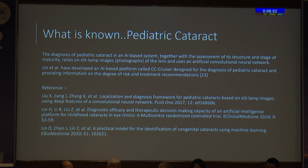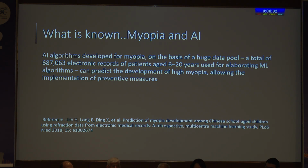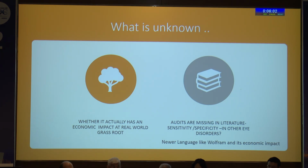What is also known is that it has been used in pediatric cataract to figure out whether the patient is going to have a high IOP or a severe PCO, and also been used in myopia. But what is unknown is whether it actually has an economic impact and a real world grassroots impact. Audits are missing in literature. Sensitivity, specificity in other eye disorders other than what I have said, and newer languages like Wolfram and its economic impact is unknown.